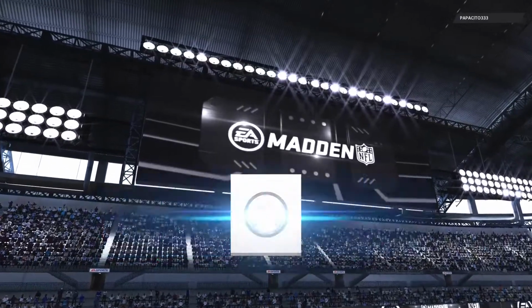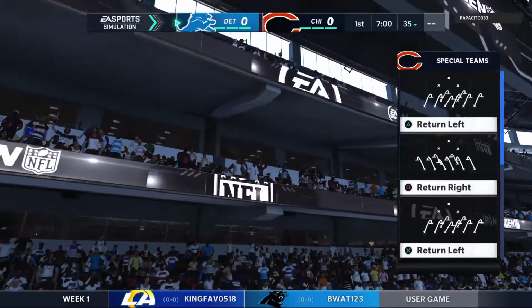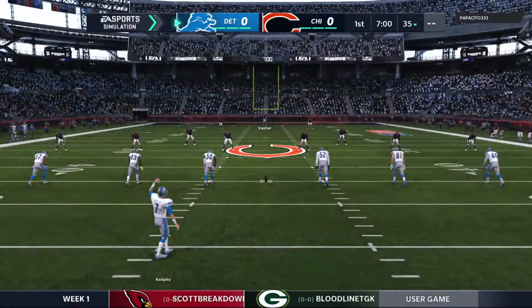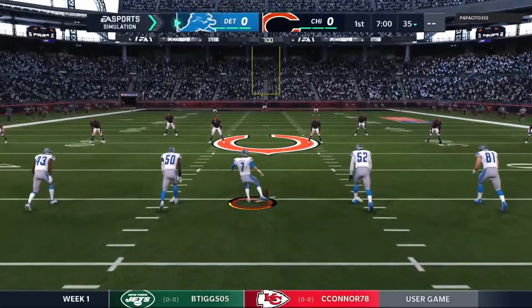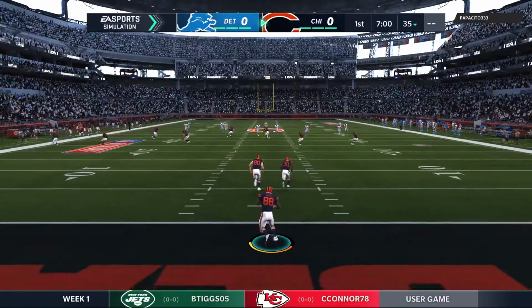The scene a few moments ago, here it is. It's unlike any other in sport as both teams made their way out of the tunnel. These folks are fired up as their guys are ready to do battle between the Detroit Lions and the Chicago Bears. Here's Michael Badgley now to get this one started. And off we go on EA Sports.